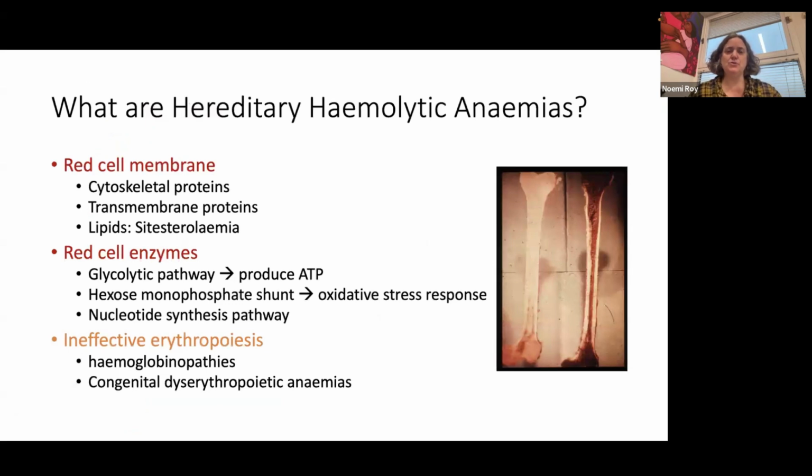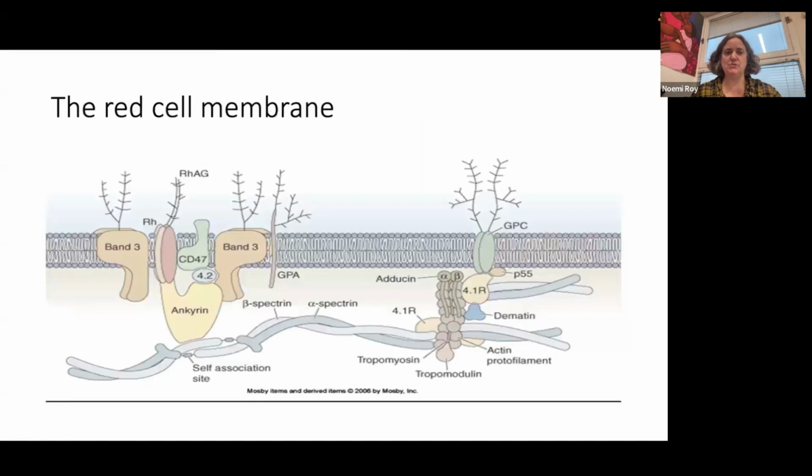So for those of you who would like a refresher or don't know about these conditions, hereditary hemolytic anemias can be disorders of the red cell membrane or the red cell enzymes. And I've put here also ineffective erythropoiesis, such as hemoglobinopathies and congenital dyserythropoietic anemias, because in these conditions, you do have some hemolysis. They are hereditary. You do have some hemolysis, mostly inside the bone marrow, but a little bit in the peripheral blood as well. But today we're really going to focus on the membrane and the enzyme disorders.